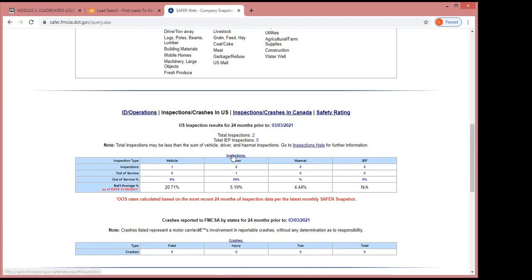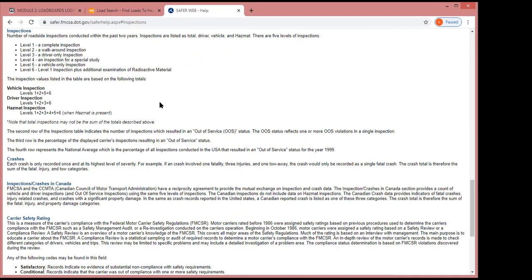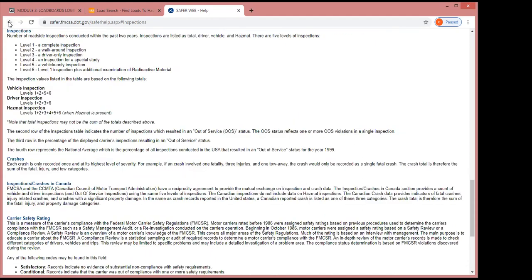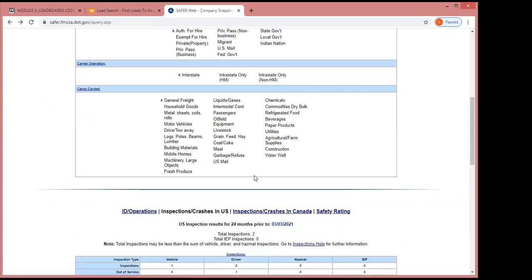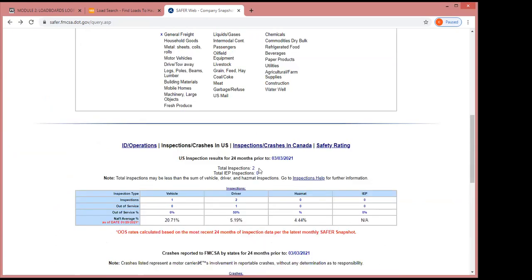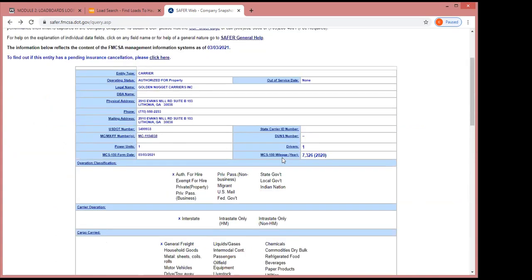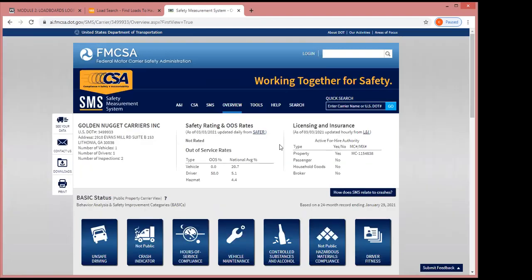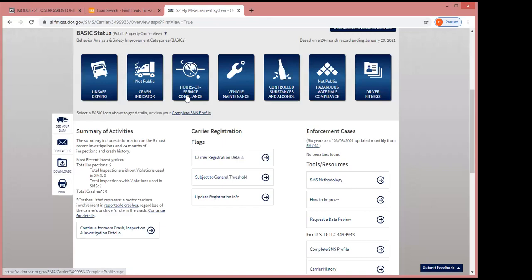Well, under the inspections, let's see. Your screen keeps going in and out. Out of service, carriers under any type of out of service is not authorized to operate. So I don't know what carrier you had. How can I find out more information on that? You would call DOT, FMCSA, and inquire about that. You can actually go under licensing and insurance, or well, let me go back. I'm sharing my screen. You go to SMS results to see, and under that you have vehicle maintenance, driver safeties, driver fitness, 2 total inspections.